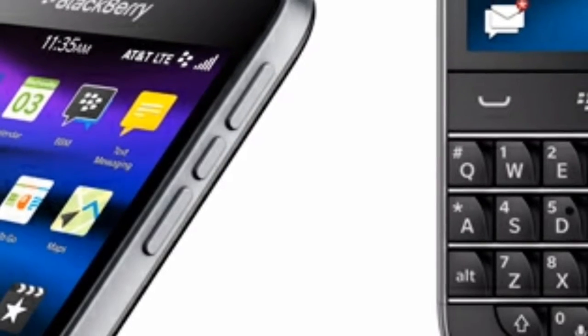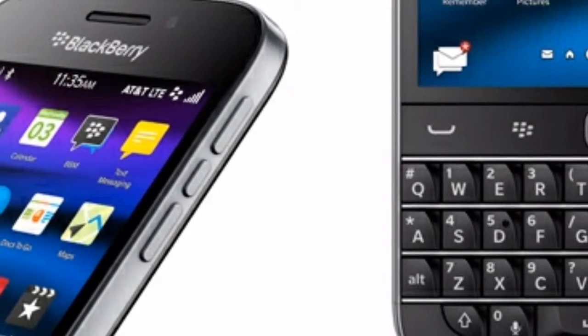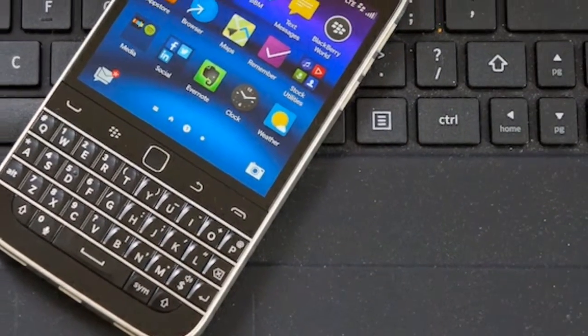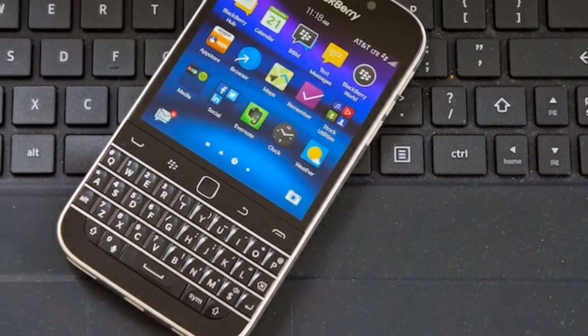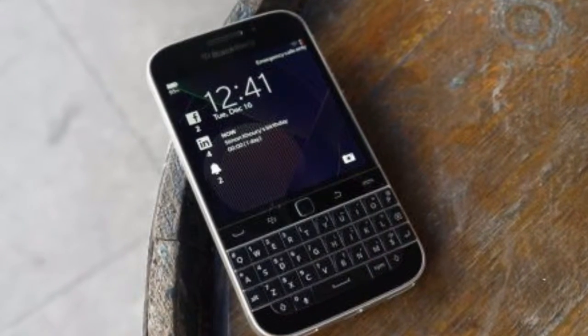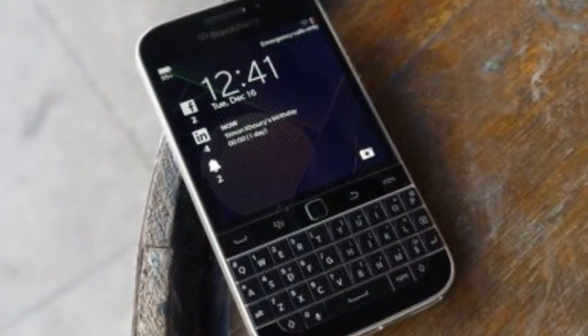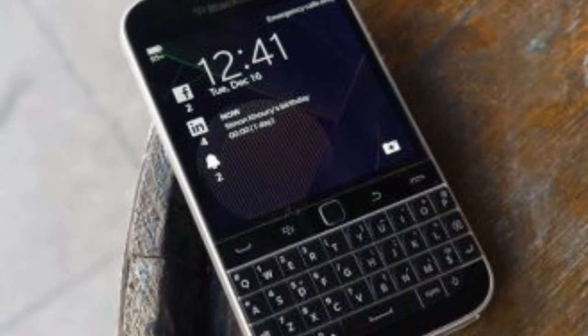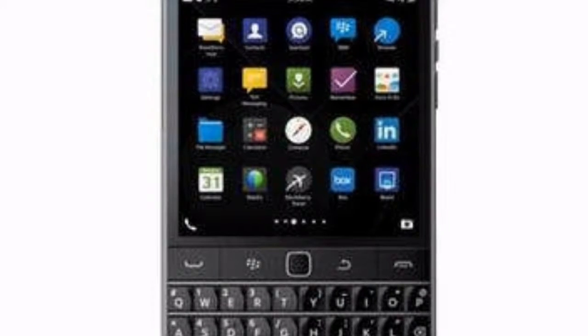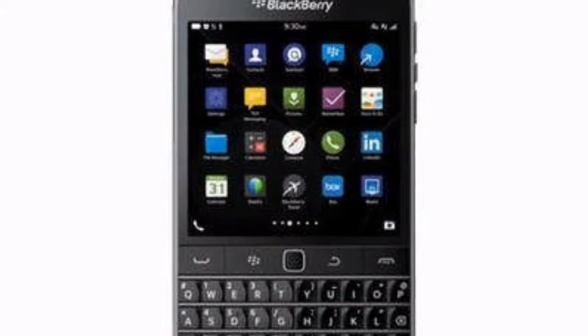With the latter, BlackBerry Blend is an extension that allows us to access certain functions through our computer and tablet. Specifically, we can do things like respond to text messages, check emails, and even view multimedia content through the comfort of our computer. Bringing back the trackpad, it offers us an alternative way of navigating around the platform, in addition to using the touchscreen, of course.